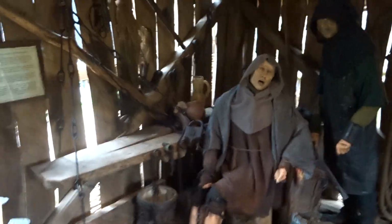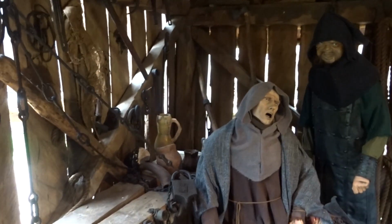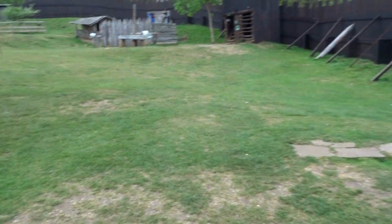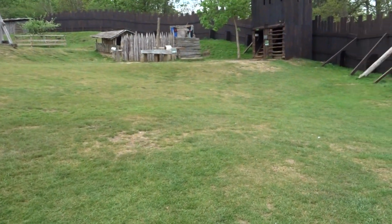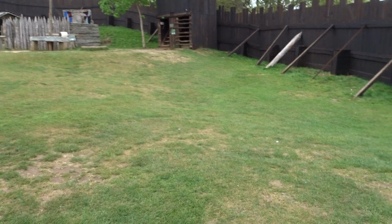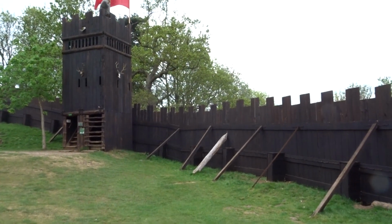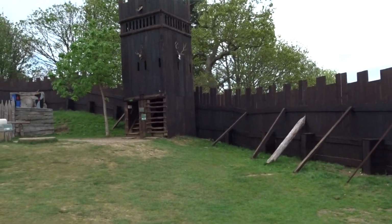Oh, the torturer is called the constable. In front of you, you see the many punishments which were handed out to people who disobeyed the laws. The torturer, or the wife, as they're normally called. Hunting the Baron's deer, you had your hand cut off. Watch them geese, they're a bit hissy. Very noisy as well.